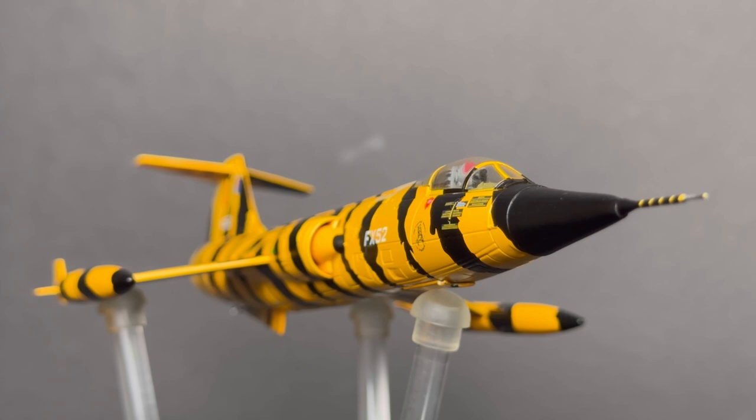This F-104 isn't an issue, but I do have another one from HobbyMaster. That's the Norwegian Air Force one. I had to sand that one down a bit to get the doors to fit, because it's just tricky as all get out. But this one, I'm glad to say, was dialed in and fairly simple to install. There's just a lot of little bitty parts, so bear that in mind.